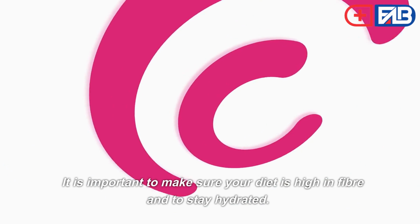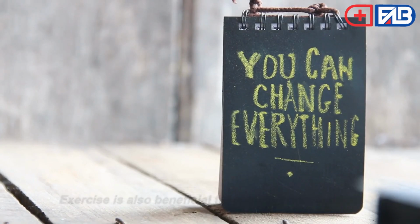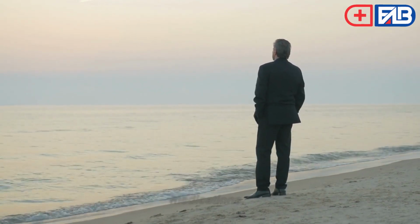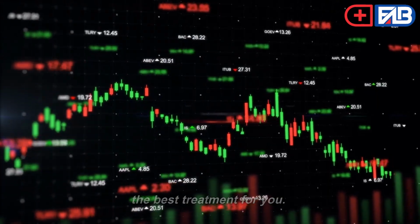It is important to make sure your diet is high in fiber and to stay hydrated. Exercise is also beneficial for relieving constipation. Other treatments may include laxatives, enemas, or medications. It is important to talk to your doctor if you are experiencing constipation fever so that you can find the best treatment for you.